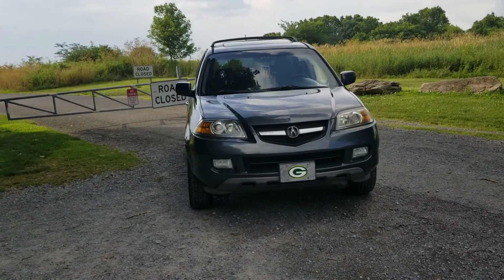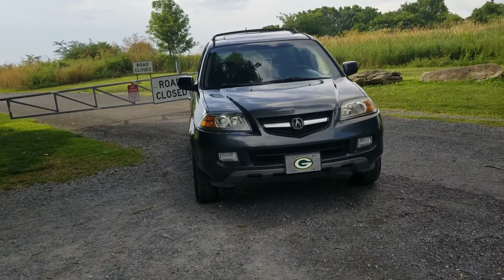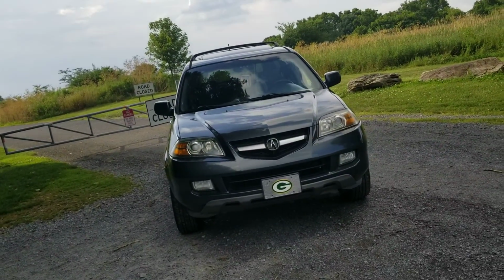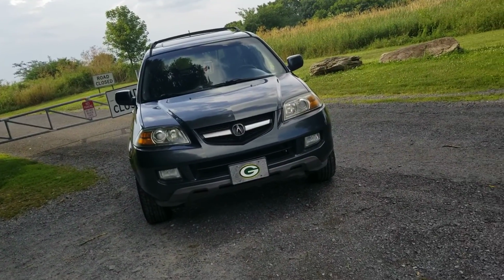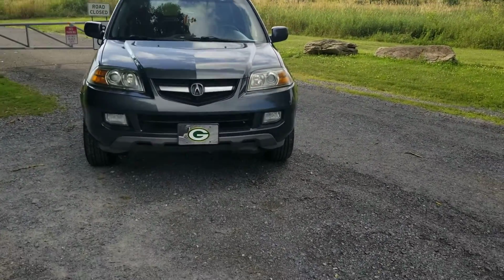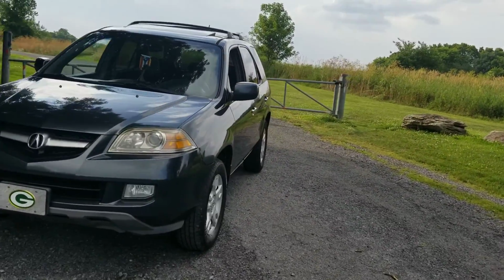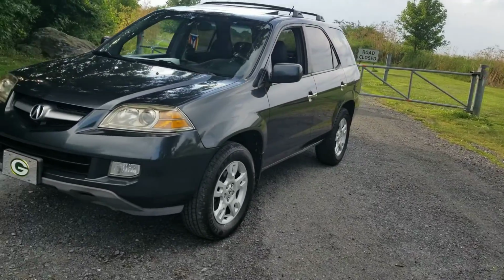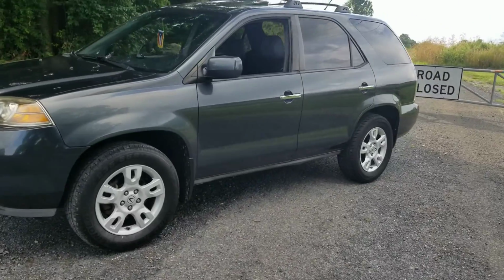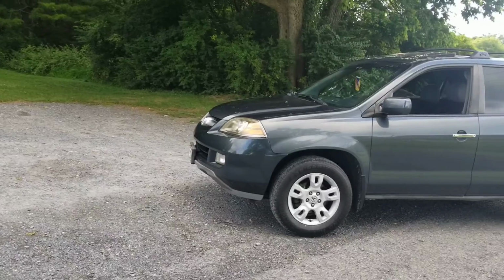So this is a 2004 Acura MDX with the 3.5 liter V6 engine with VTEC. And this one's loaded to the max. It has the fog lights, the sunroof, leather interior, heated seats, CD player, CD changer. This one has the TV with the DVD player, and it works. It has the Bose sound system on it. The only thing this one didn't come with was the GPS. But besides the GPS, it's loaded.